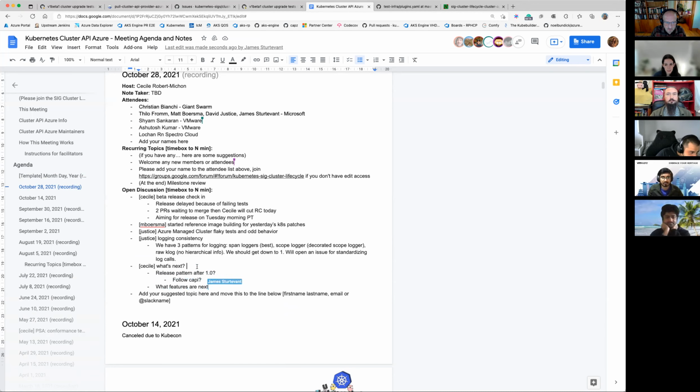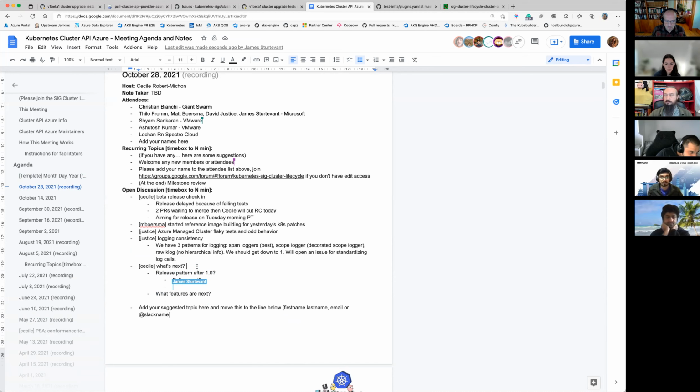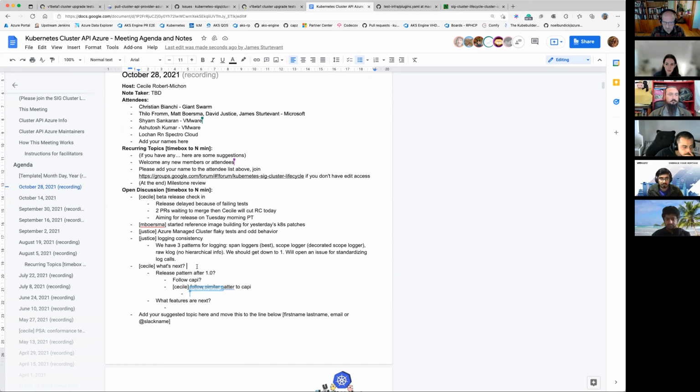My personal take is that we should do something similar to CAPI, where minor releases are features and bigger releases, but don't necessarily mean a new API version every time. And then patch releases are bug fixes, which means we backport bug fixes so that we can release them quicker to the users without having to deliver features mixed with bug fixes when there's a critical bug fix.